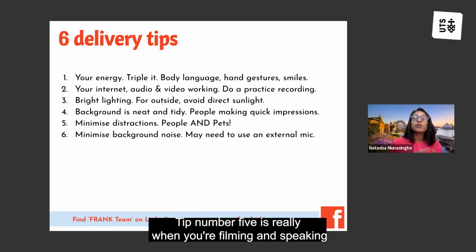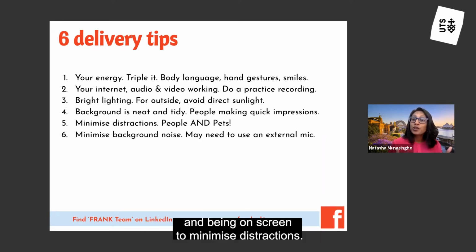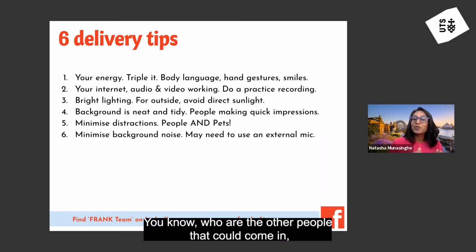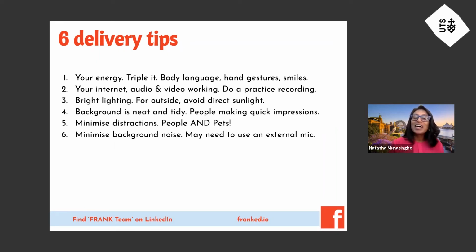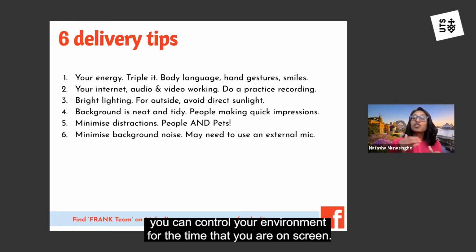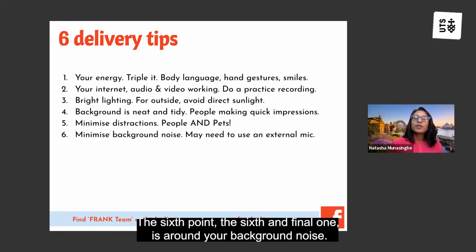Tip number 5 is, when you're filming and speaking and being on screen, to minimize distractions. Who are the other people that could come in? The pets, the cats, the dogs, and I've definitely seen these. Unless they're part of your script, you want to make sure you can control your environment for the time that you're on screen. The sixth and final one is around your background noise.